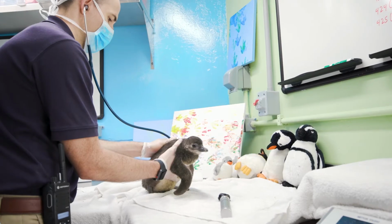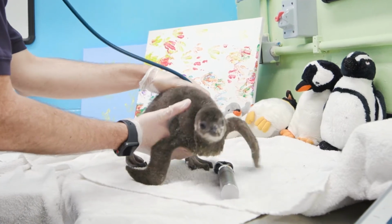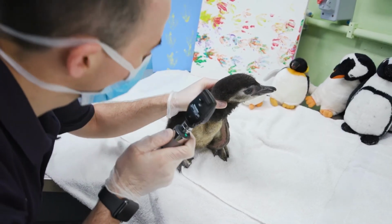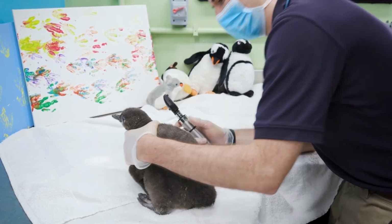So we're looking at our hawks and our owls for their routine exams. We're going to look at a shark to check up on a skin wound. We have a frog that we're checking on that lost a little bit of weight. And then this afternoon we're doing a routine physical exam on a penguin.